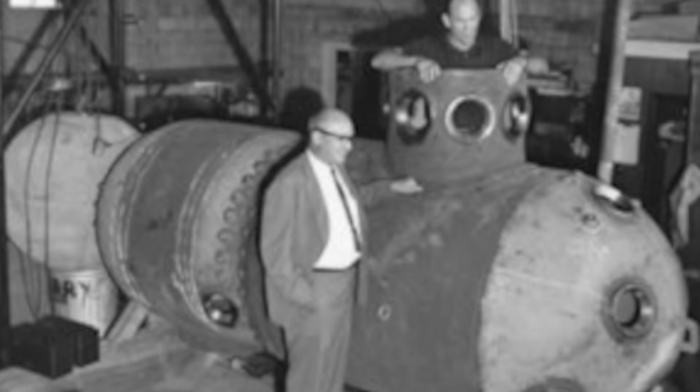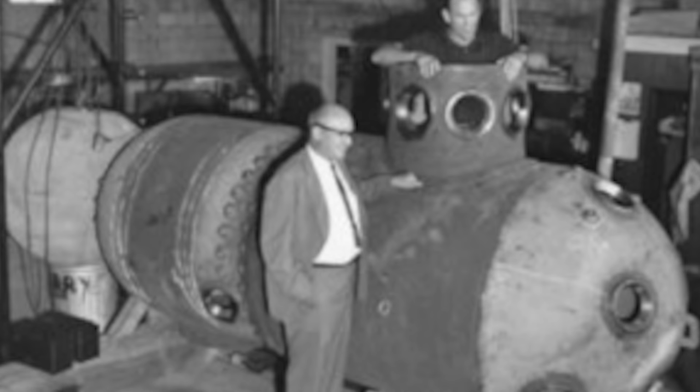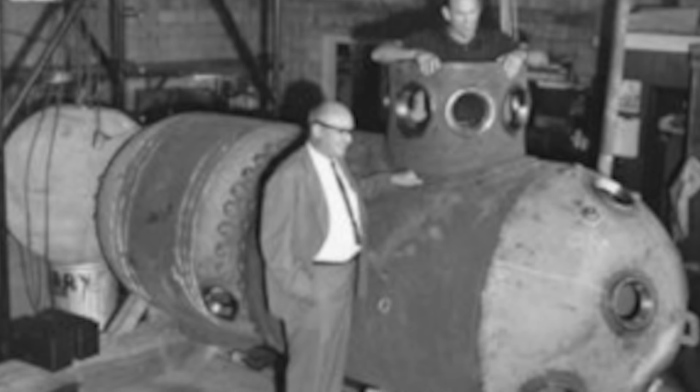Constructed from a combination of aluminum and acrylic materials, this remarkable craft is engineered to descend to impressive depths of over 1,000 feet while accommodating both a navigator and a researcher. A standout feature of the vessel was its transparent acrylic dome, offering both occupants an unobstructed panoramic view of the aquatic environment. The Johnson Sea Link emerged as an enhanced iteration of Edwin Link's pioneering submersible, the Deep Diver.